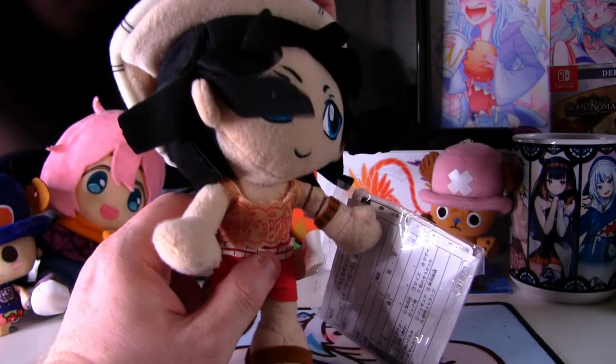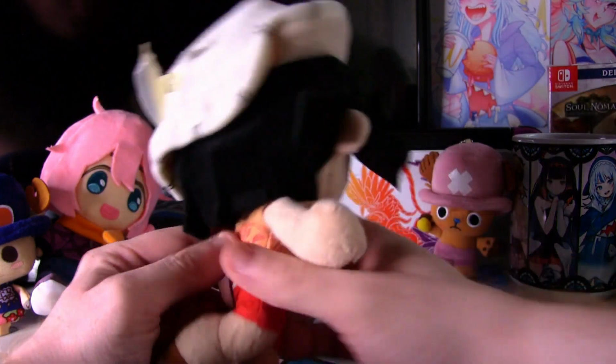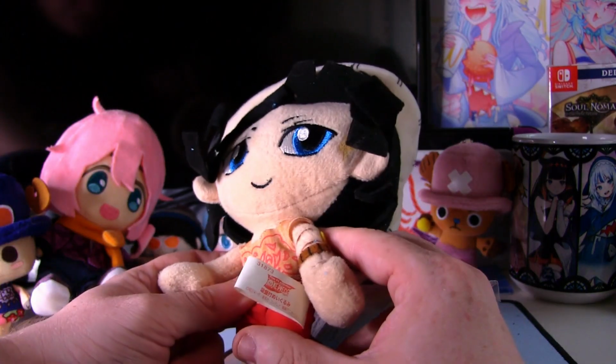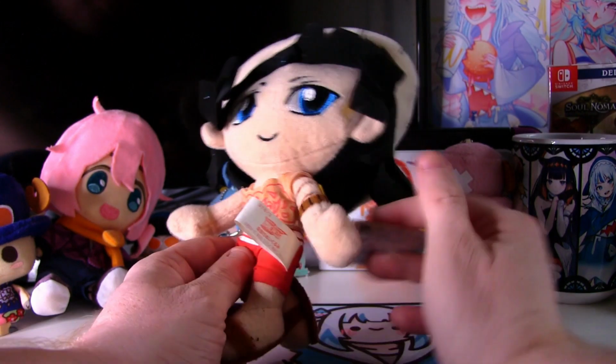One cool thing about this is that she has a sucker on the back, so you can stick it on your window or whatever and let the sun just destroy all colouring. It's a very cute one. I really like this kind of idea. She looks a bit windswept now, so yeah, again, it's another nice cute one.